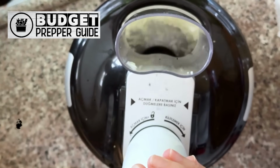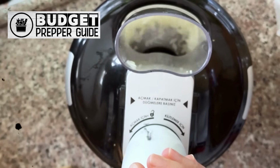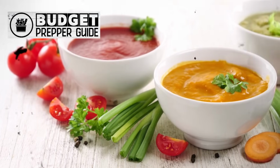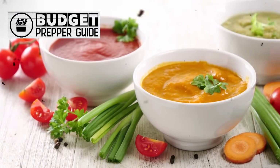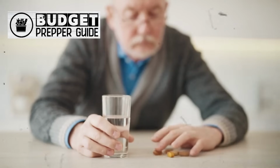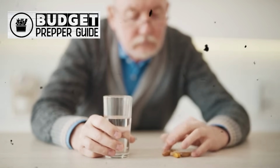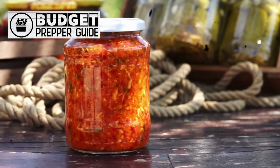Seniors especially love soups because they're easy to digest and they don't require chewing tough meats or crunchy foods. Plus, there are so many varieties: chicken noodle, tomato, lentil, beef stew, vegetable medleys, so it never gets boring. Some seniors even stock up on low-sodium versions to keep their blood pressure in check while still enjoying the same hearty flavor.